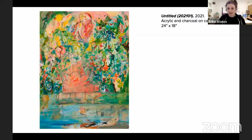And I really hope that the viewer can have that same experience, and that these paintings are something to look at, something to get lost in, and maybe somewhere to go. Like you can escape into this fantasy world for a bit and forget about everything that's terrible in the world.